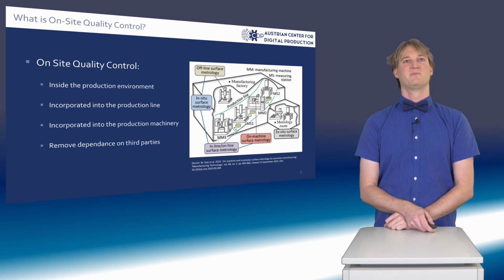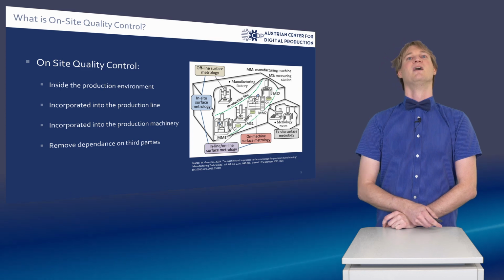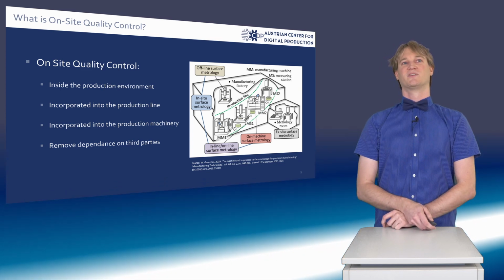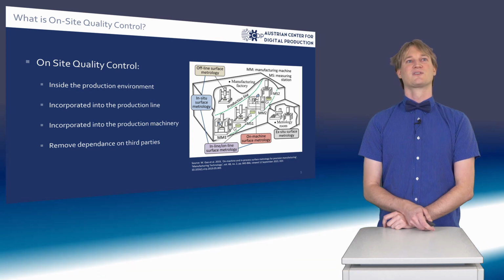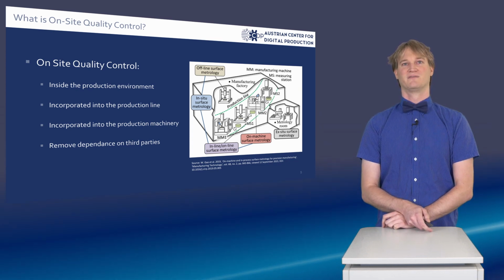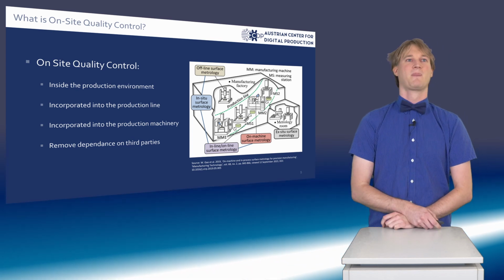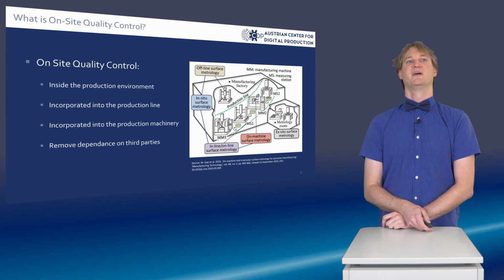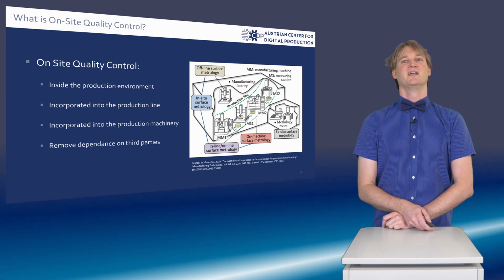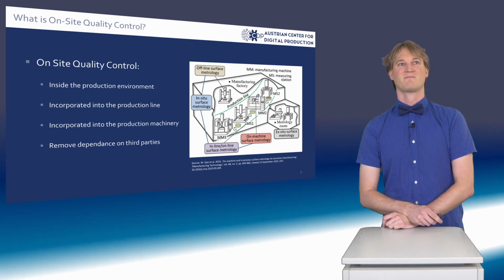With on-site metrology, on the other hand, all devices for quality control are located inside the production facility. This can either happen separately and away from the production line while still in the same location, or be done in between steps of the production line itself. Going one step further, it is also possible to incorporate metrology devices into the production machinery for even greater efficiency. Manufacturers might consider this option to remove their dependence on a third party and to gain more options to positively influence and directly control their product's quality, and here's why.